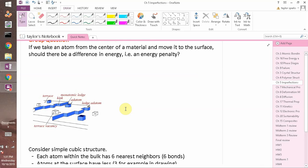Yeah. So just to clarify, what would be the actual answer to the problem? So there is a difference in energy. Because think, Caleb right now has 3 bonds. We're going to break 3 bonds, and we're going to move him right here where he forms 1 bond, and there's some difference in entropy. Overall, yeah, there's probably going to be a difference in energy.